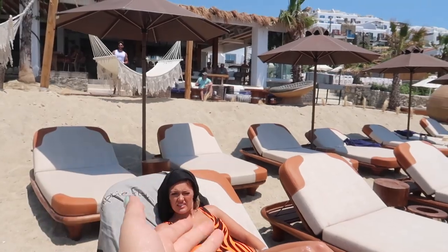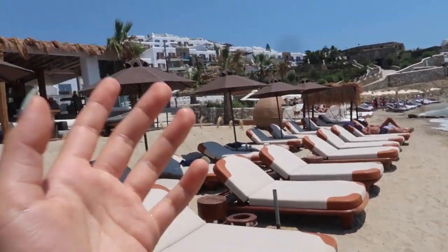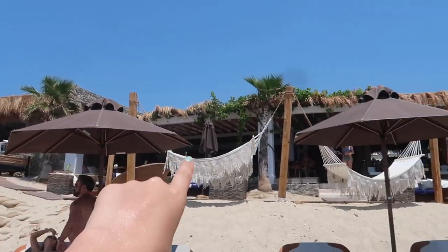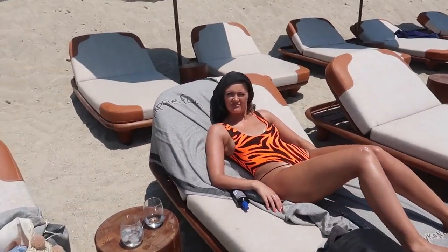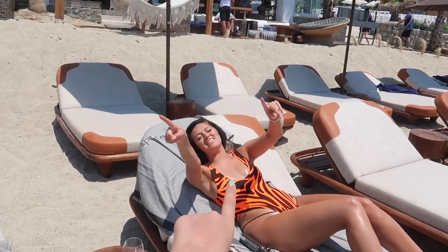So first off, we've got G looking very sexy. Beautiful dress. Okay, so these are the sunbeds. This is like the restaurant bit. There's a little steps going up there. There's flipping hammocks. Look at those hammocks. Imagine staying on one of those. Beautiful. Honestly, you look so sexy. So sexy.